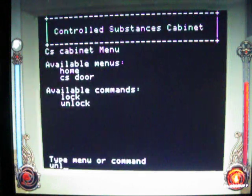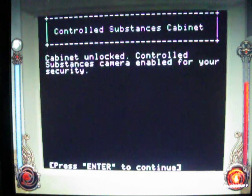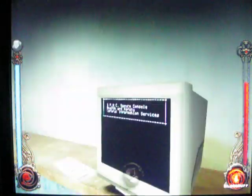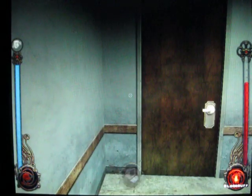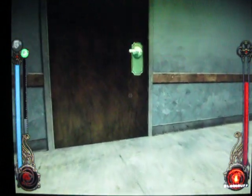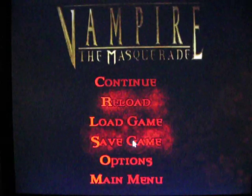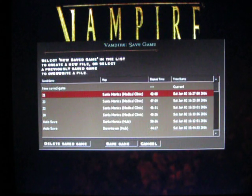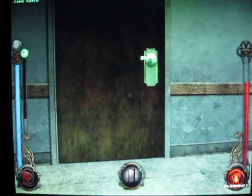And from here we can unlock this, but it brings up a troubling message. "Cabinet unlocked. Controlled substances camera enabled for your security." So we can go in there, but it's going to catch us in the act. And just going into the security room by itself is a big honking instant criminal act. So what we are going to do is we're going to get clever.